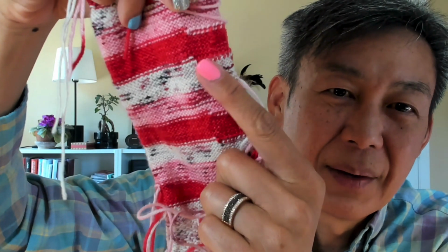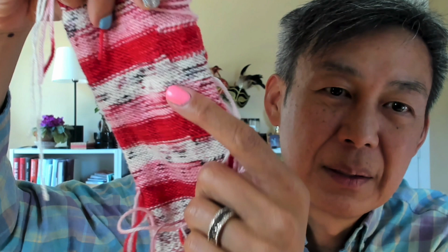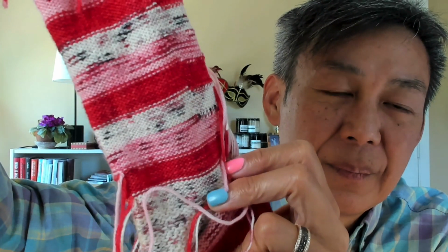Because what I did do was wrap the ends as I started, as I changed each color. And I don't know if you can see how I did the wrap. Yeah, you can't really see that too well. But I wrapped the ends, so all I need to do is make sure they're secure and then snip them. There may be a few that I missed, but I think for the most part I got them all. But about the sock, these socks were knit toe up.